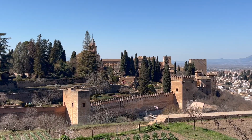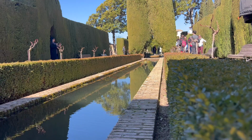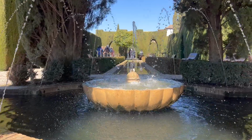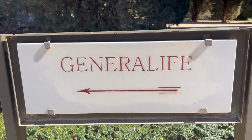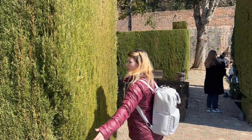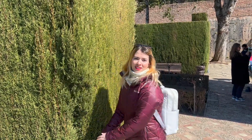Alhambra is basically a huge fortress which dates back to the 9th century, so it's pretty old, and some of the bastions you can see right behind me. Alhambra has more sections, and right now we are starting in the garden area, which is called the Generalife. Look, these bushes are very thick and strong. Oh my god. You can sleep on it.